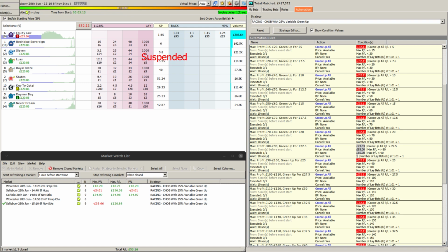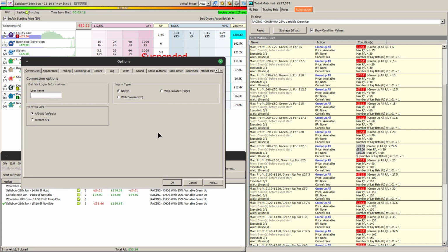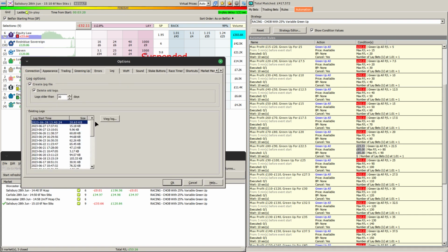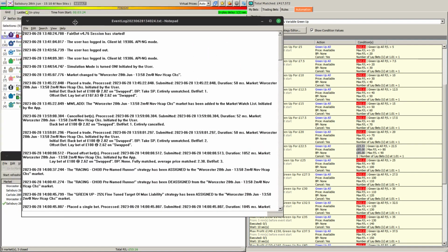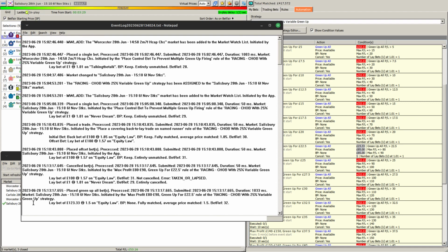Secondly, if I go up and open up the options dialog and we go to the log, let me just drag this across, it's opened up in another window. Scroll all the way down to the bottom. These are the events that have been recorded by Fairbot as part of the process. So let me just scan through this to find what I'm looking for.